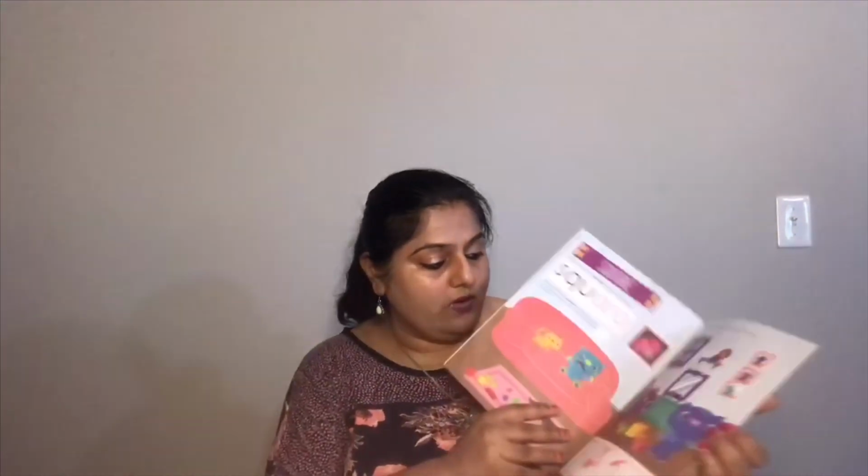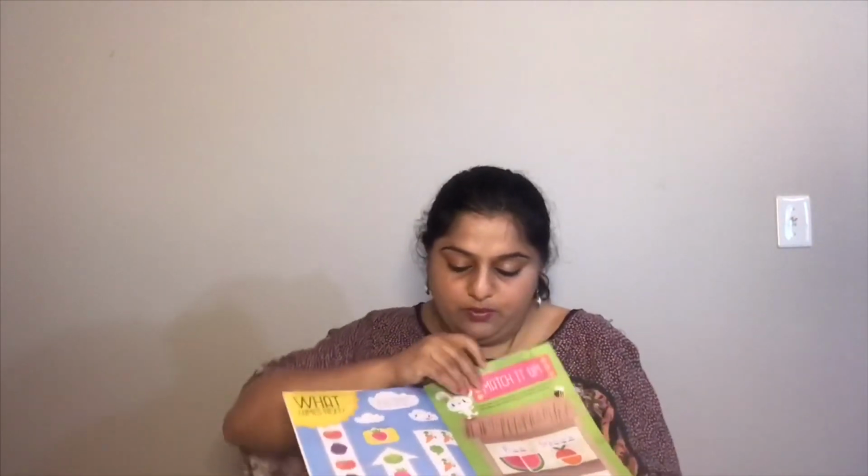As you do more and more sticker activities, you get more involved. So these are the 2 pages of stickers which are given, which we need to apply on the book. These are the number activities. I really liked it. For the counting they have given, and colors also. Very good book, very good workbook.